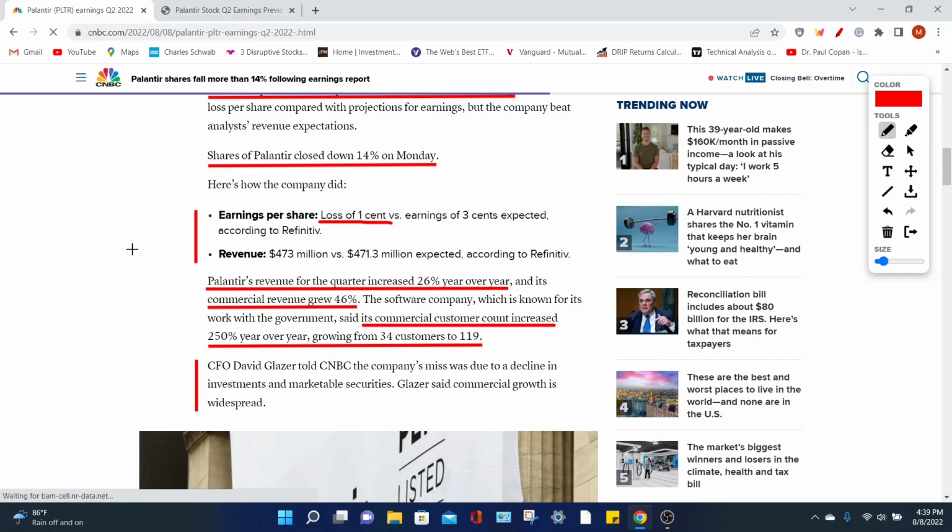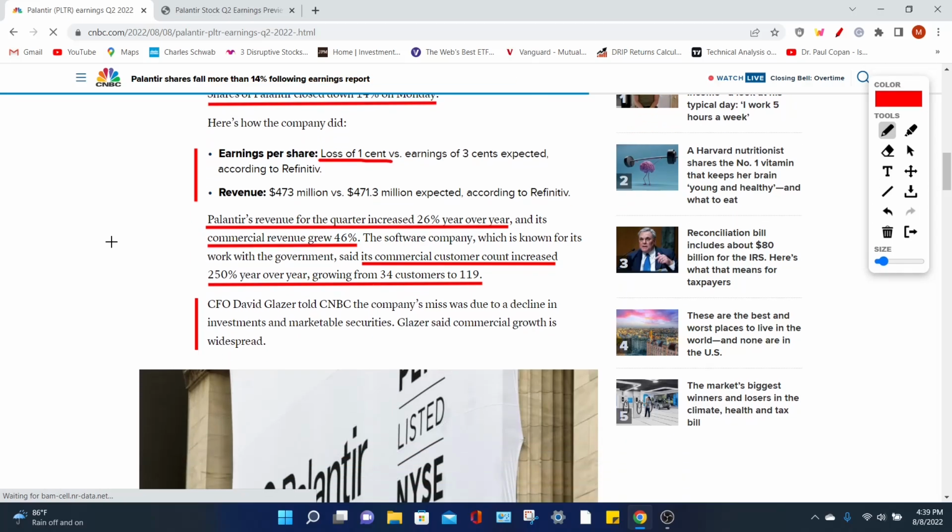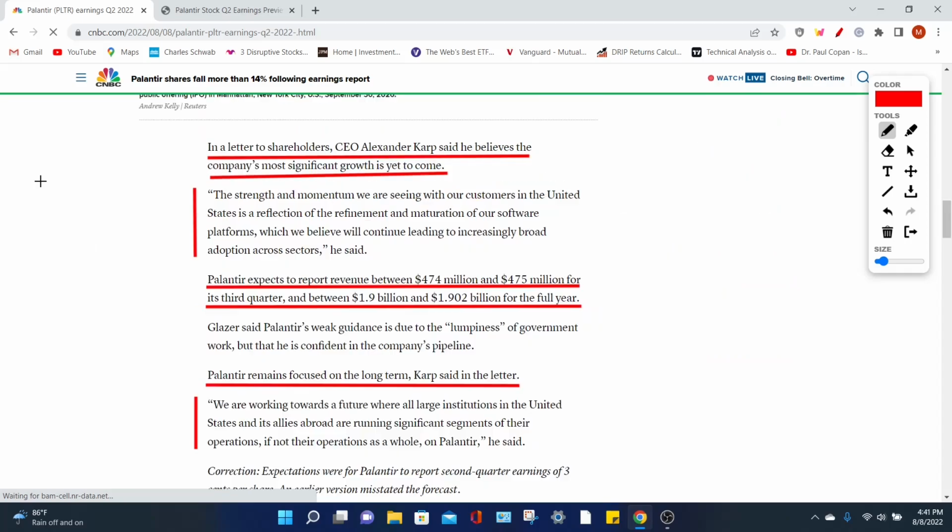And so far, this has been coming true because their commercial customer count increased by around 250% on a year-over-year basis, growing from just 34 customers up to 119 customers. So let's actually dive in to see what the CEO had to say about these various developments.